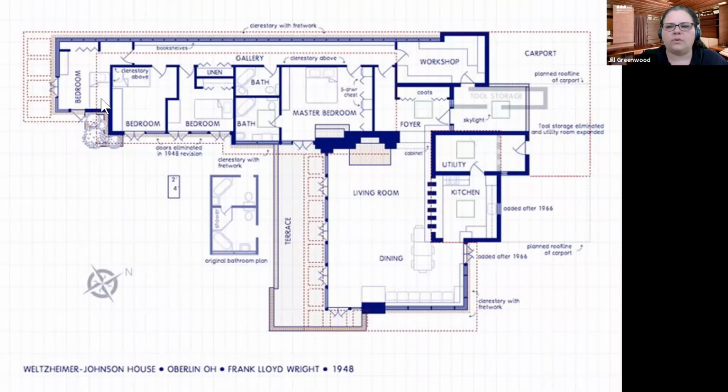So this is a Usonian home, and for those of you who aren't familiar with that term, it fits into Frank Lloyd Wright's ideas of creating modern living for middle class, average Americans. These houses were not intended to be expensive. Many of them had built-ins. He was designing them with more basic materials.